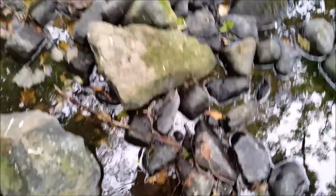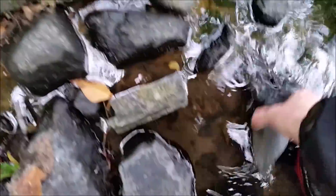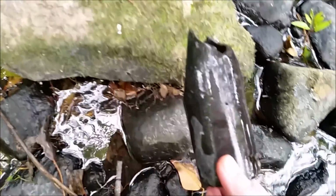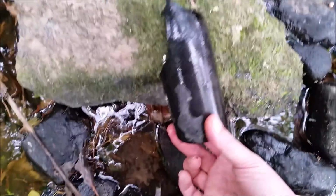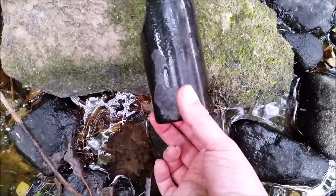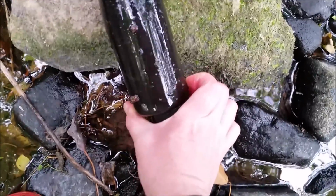Right, this is the first bit of glass I've seen so far. It just blends in, everything's just got this black coloration. Oh God. Don't even know if this is old. Looks like it. Well, it does look like it's got some lettering on it there. It looks like ENS, LEW.